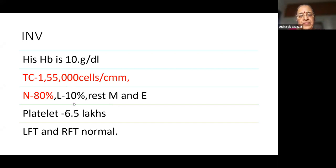Hemoglobin, decent, isn't it? Not much anemia. Look at your platelet, higher, not low, right? Your total count, sky high, isn't it? Once you get a total count of more than 1 lakh, hardly any differential. You're not going to think of a leukemoid reaction. All that is gone, right? So that's why remember nothing else.